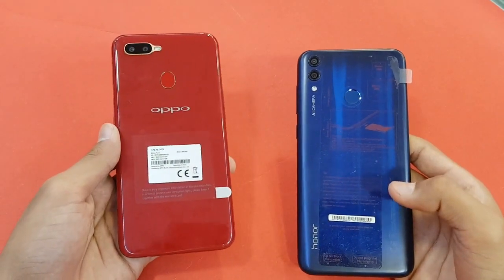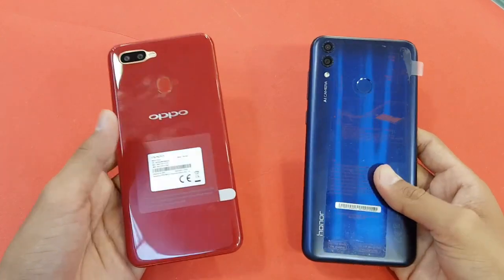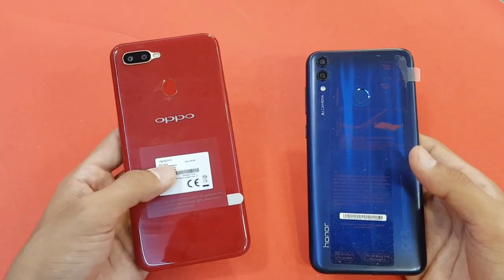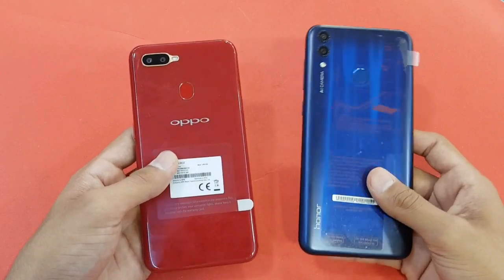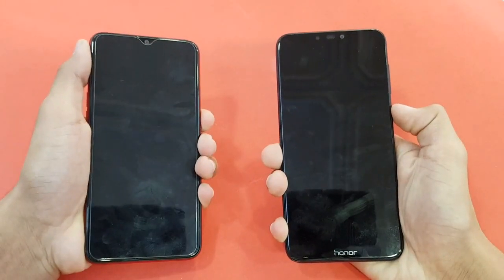Hey guys, what's up? And it's time to do a speed test comparison between an Oppo A5s versus the Honor 8C. The A5s is giving you a MediaTek Helio P35 processor with 3GB RAM, while the Honor 8C is giving you a Qualcomm Snapdragon 632 processor with 3GB RAM. So let's quickly boot both of these phones up at the same time.